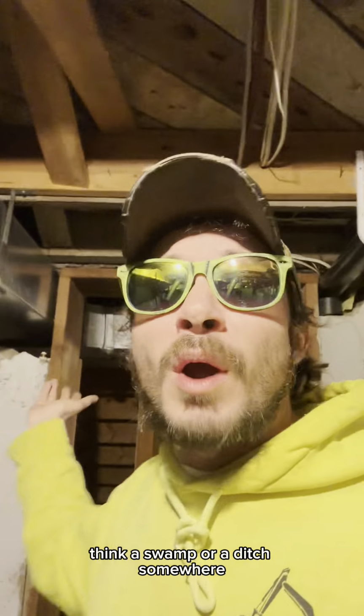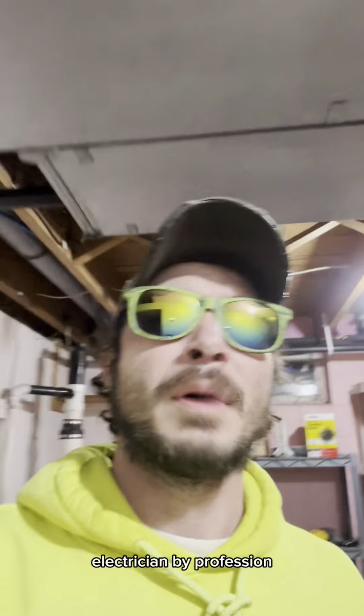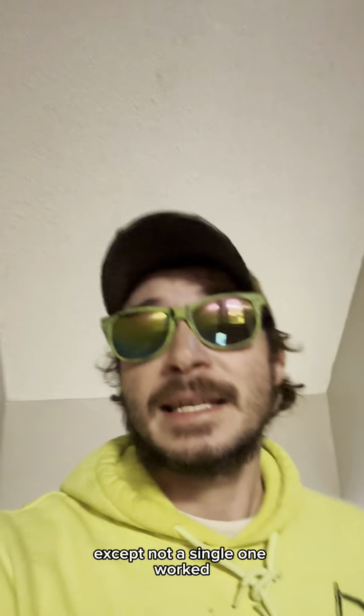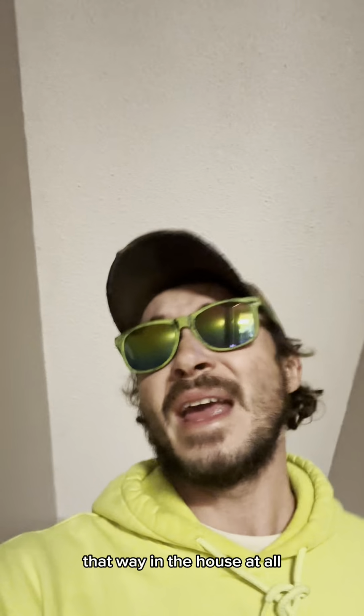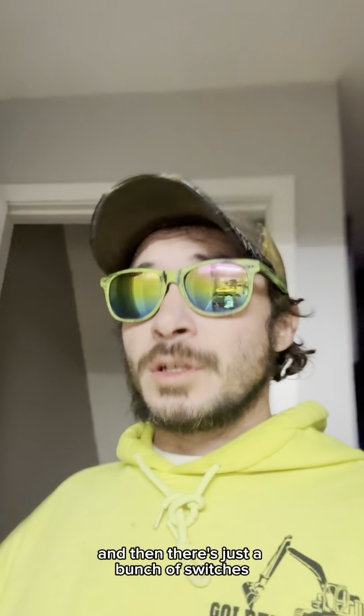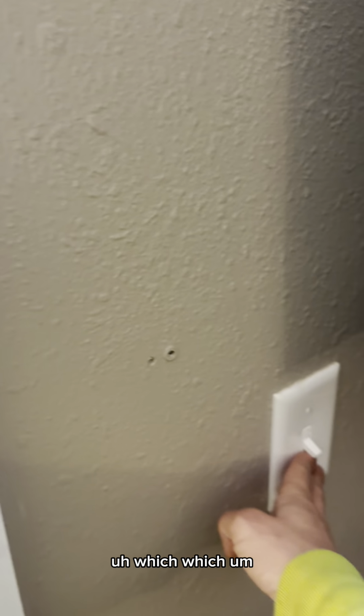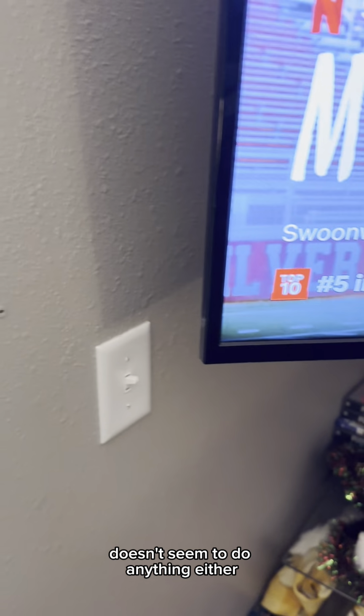Now, going back upstairs, we get to talk about all the fun electrical problems. The dude who I heard was supposedly an electrician by profession put in a lot of three-way switches so you can turn them off from either side of the room, except not a single one worked that way in the house at all. And then there's just a bunch of switches which don't seem to do anything and are just kind of in random places. Like the one that's on this wall, except it's down here under there. You see that one right there? And then this one here, which doesn't seem to do anything either.